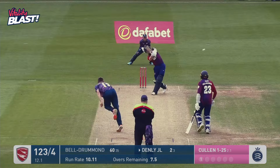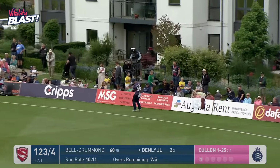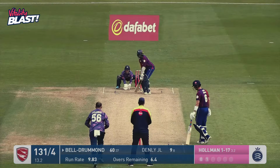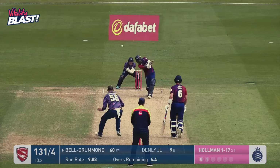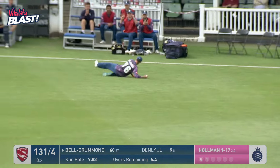That's Cullen, back of a length. Has been flicked into the leg side by Denly. He's going to get a boundary here just for a second. Might have been concerned he didn't quite get all of it and could have picked it. Well, there's your answer. Bell-Drummond comes down the pitch. He goes up and high, and this could be out, and is out.